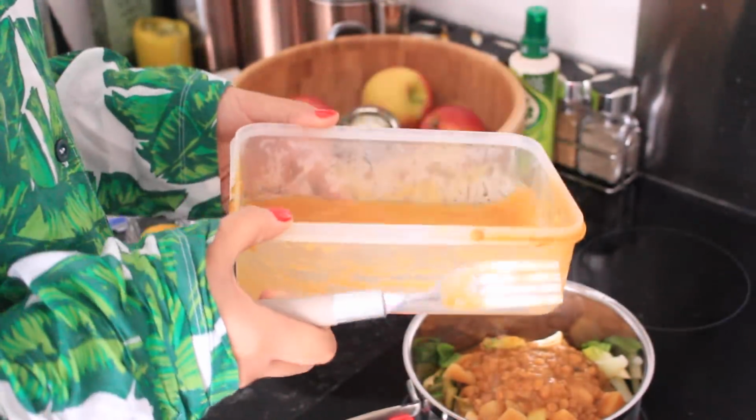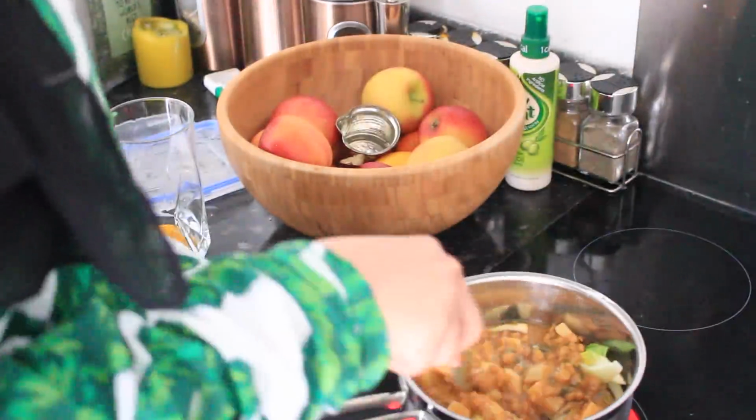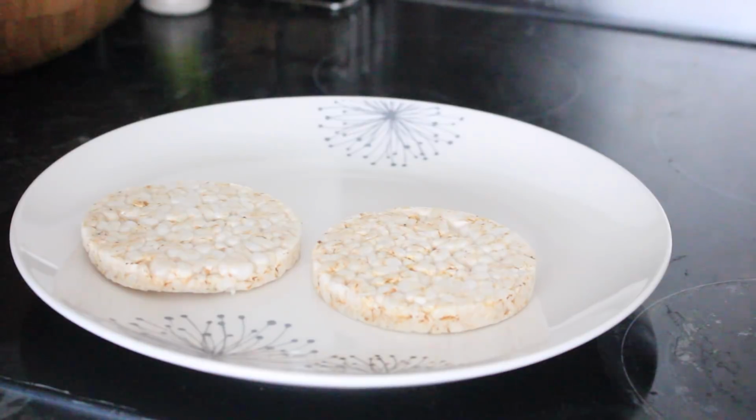So I just poured it in a pot to reheat on like very low temperature. I don't know why it's on high, but it's supposed to be on low. I added extra bok choy because I really like my soups to be very vegetable-y. And I just let that simmer.